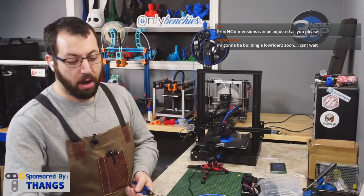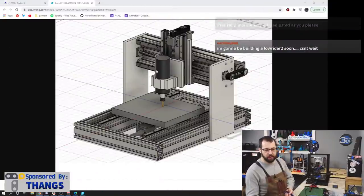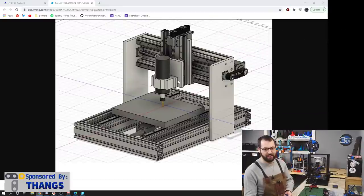Now it's designed to be modular though. If you want to swap out the spindle, all it is is this front plate right here. You just need to have a front plate with a different mounting pattern, and you can mount any spindle to it. You should be able to, there should be room.